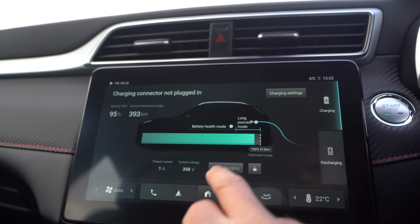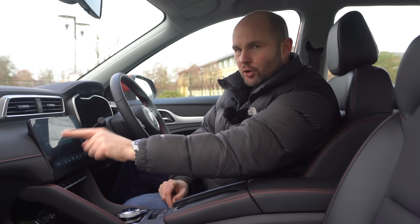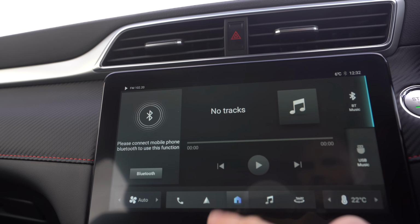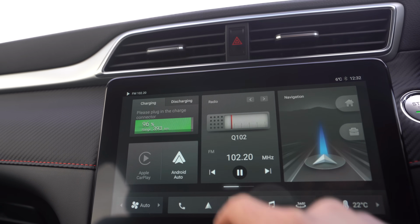The screen is so much better. It's easier to use. It's much more responsive. There's shortcut buttons to the things you want. There's further shortcuts on the bottom of the screen. They've really got it right there, actually.